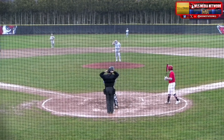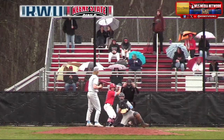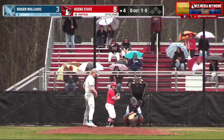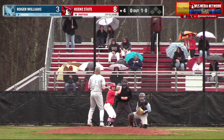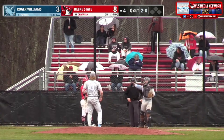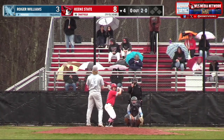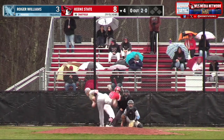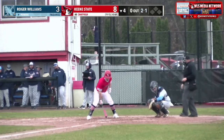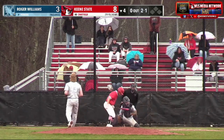Pitching change for the Hawks, number 43, Danny Powers, excuse me. And up to bat for the Owls is going to be number 23, Chatfield. First pitch is outside, that is a ball. Ball number one. Next pitch is low, that is ball number two. Swing and a miss for strike number one. Pitch low. This is ball number three.